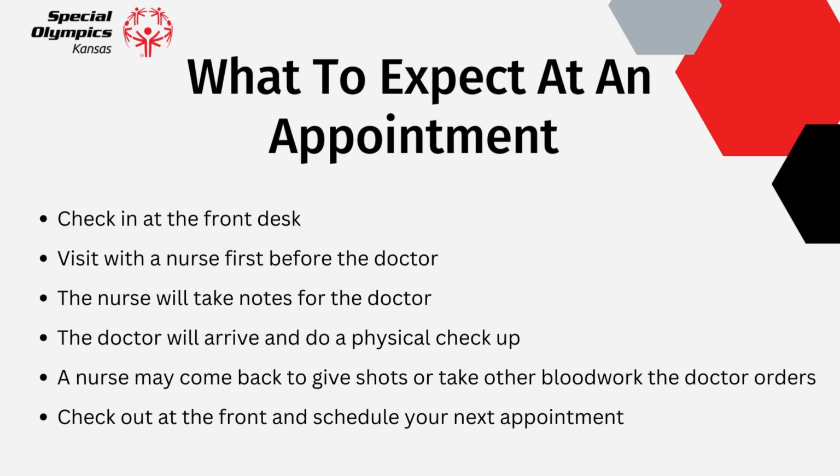Let's start by looking at all the pieces of a typical healthcare appointment so that you know what you might expect and when to practice self advocacy. Checking in at the front desk. This is the first chance you get to use your self advocacy skills. Use any means of communication to state your name, doctor's name, and your appointment time, as well as answer any questions that they may have.